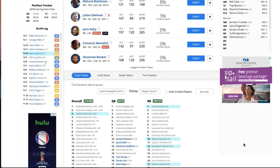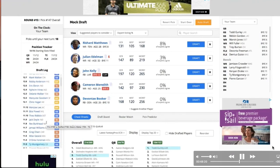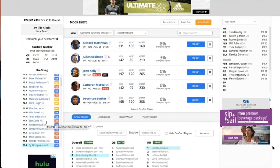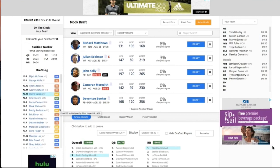4 picks fall off the board. We don't want to miss out on John Kelly. He's our favorite handcuff of all these rookies. He's one of our favorite rookie running backs. We just didn't love the landing spot that he landed in. But we got Todd Gurley, so give me my dog. There's no chance you want to invest in Gurley at the first pick and then not invest in John Kelly later on. And here you are at the end of the 13th or the beginning of the 13th round.